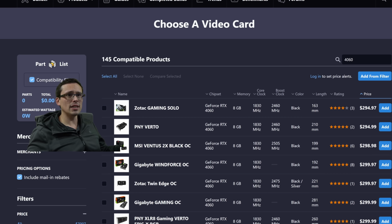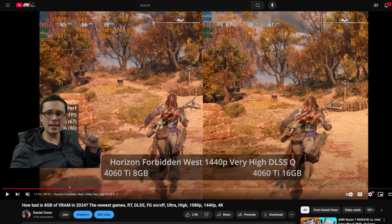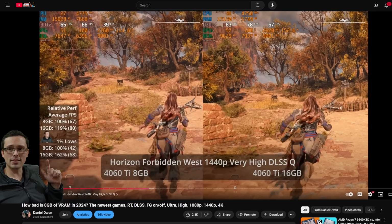I've done detailed videos on this if you really want to dive into it. I've got a video of how bad is 8 gigabytes of VRAM in 2024, where I compare the 8 gigabyte 4060 Ti up against the 16 gigabyte version of the same card, where they have identical performance unless you spill over VRAM, in which case we see things like in Horizon Forbidden West at 1440p very high settings DLSS quality.